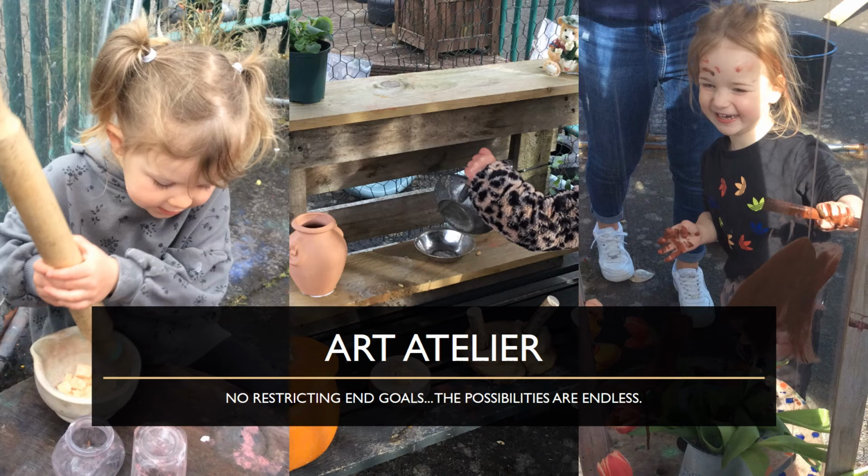When children are given a piece of paper to draw or paint on, they are so limited and have little opportunity to show their creative side. Within the art atelier, we have full-length plastic sheets which the children can draw or paint on, along with a mirror and lots of shelving at different levels and benches, allowing the children to also use clay and Play-Doh.